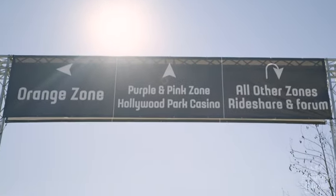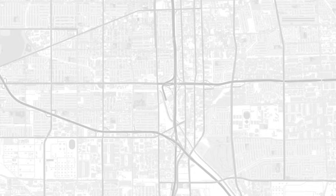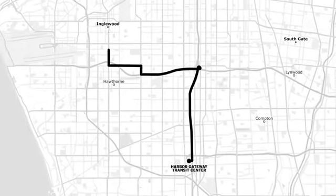If you're in a hurry, you may want to find an Uber or Lyft, if you can find a driver willing to navigate the traffic outside the stadium. You may have better luck taking the G-Trans Stadium Express from the Harbor Gateway Transit Center. That'll only cost you $4.